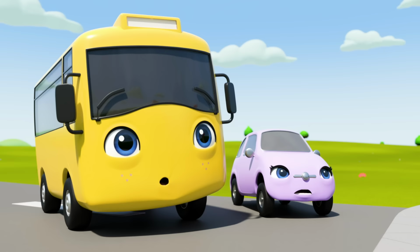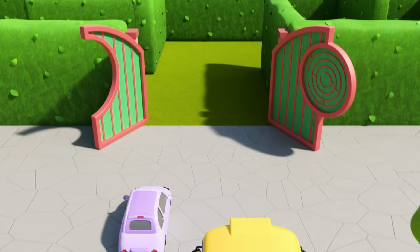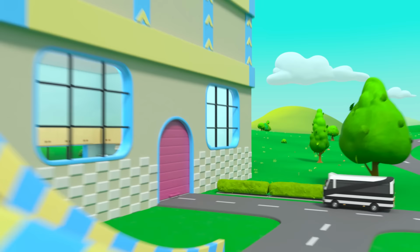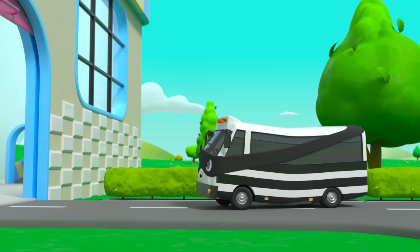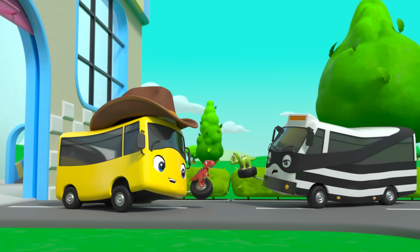Look, it's Rita the sports car. She's speeding into the maze. Oh well, I guess Buster and Scout will have to help her find her way out. Look, it's Bandit. He's coming over to visit Buster today. Bandit is so excited. I wonder why. Wow, what a cool dinosaur, Buster. And Bandit has one too.